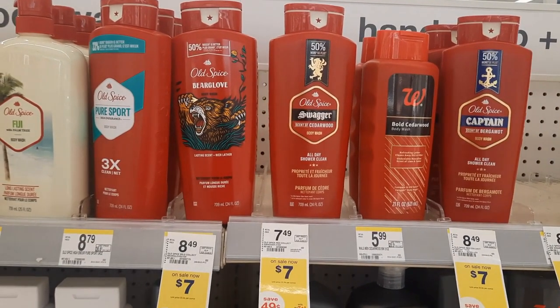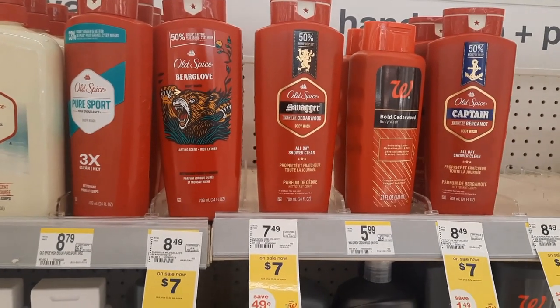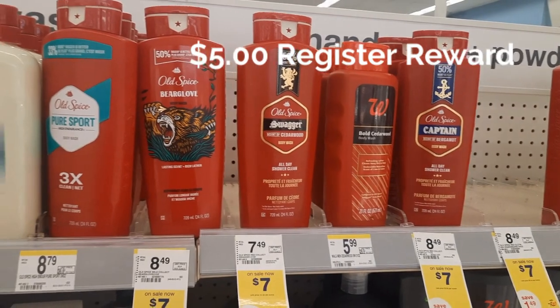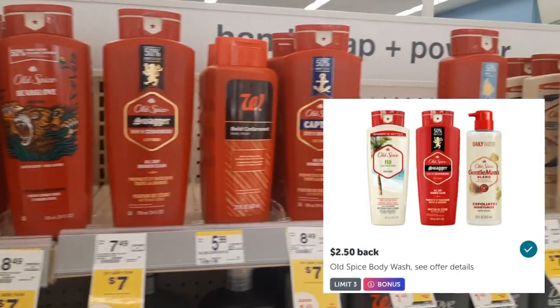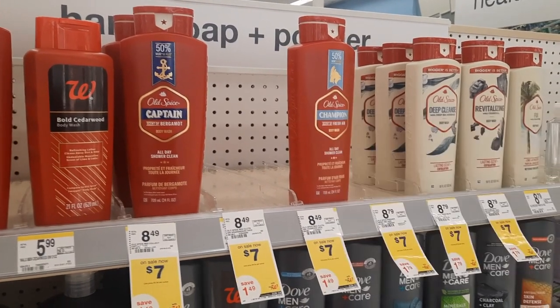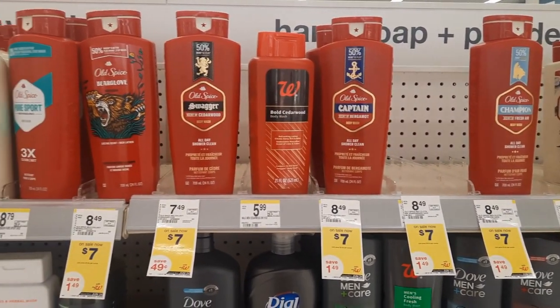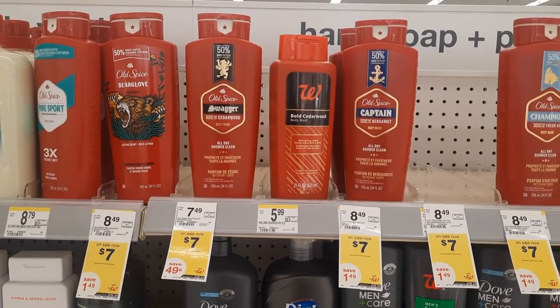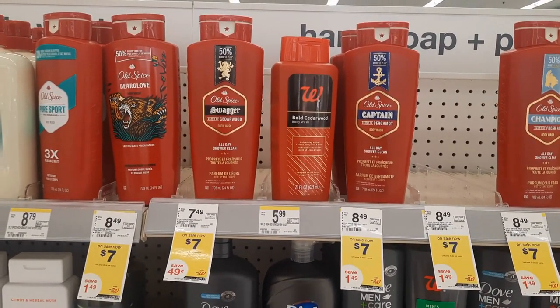So that's going to leave you at $16 out of pocket. When you buy 3 of them, you're going to get $5 in Walgreens cash back. And we also are going to submit to Ibotta for $2.50 back on 1 of these. So that's $7.50 back. That leaves us at a final cost of just $3.50 for all 3, which is an amazing deal. But when you put this with a booster, it's going to be a freebie.